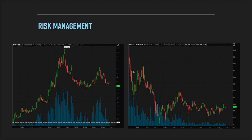And if you compare the ranges for these stocks throughout the entire day, we have the low over here on XTNT as about $1.10, and high all the way up at $2.87. So it has a huge intraday range and a lot of volatility. Over here with TRVN, we have a low of about $3, and we have a high up here of about $3.55, so a much smaller range and much less volatility in this stock.